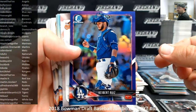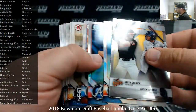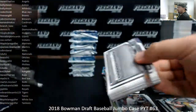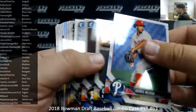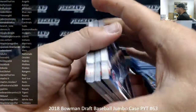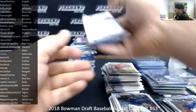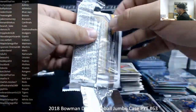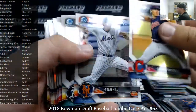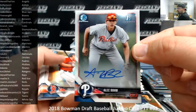Purple Refractor 250, Keibert Ruiz, LA Dodgers, going to Triple Dink. Sky Blue Paper, Mackenzie Gore to $4.99. Alec Bohm auto for the Phillies. This time a base auto. Goes nice to the Black Refractor we pulled in box one. Phillies going to Buck Bob.